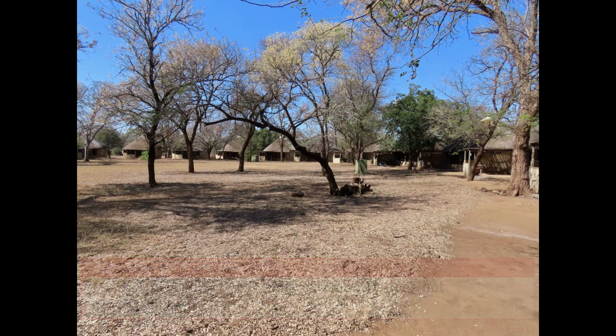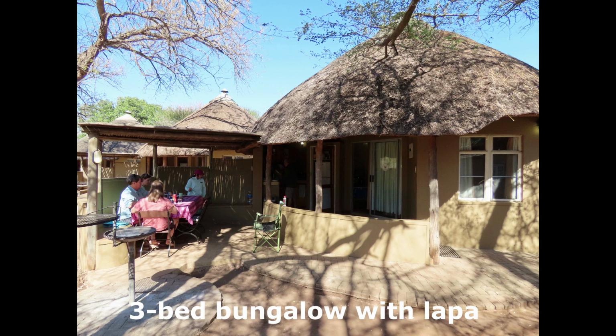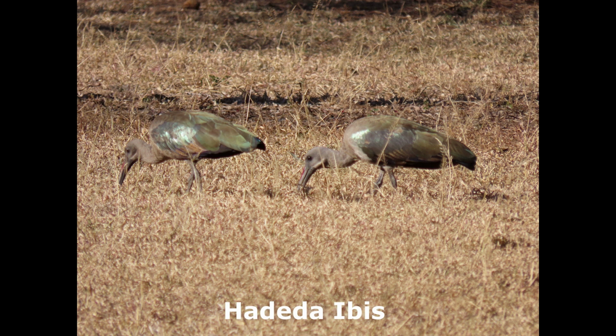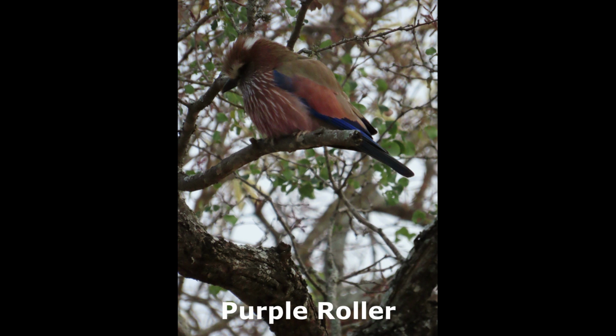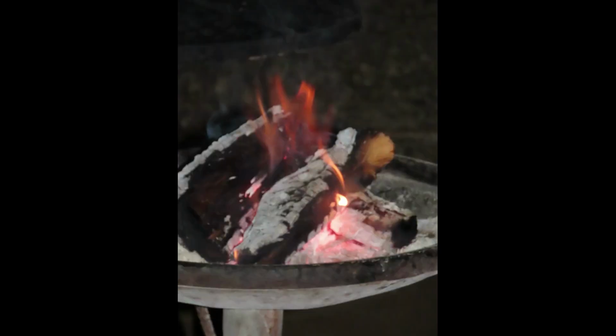Satara is a large and very busy rest camp with many traditional thatch huts and a few family units, mostly arranged in neat concentric circles. A variety of accommodation is available, from luxury guest houses to family cottages to 3 and 2 bed bungalows. Accommodation books up quickly, however, and it is advisable to reserve at least 11 months in advance to avoid disappointment. The campsites are also very popular, especially during the July school holidays.